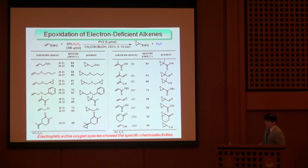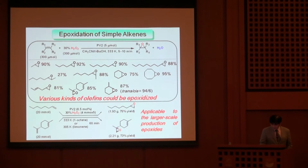This kind of electron-deficient olefins can be converted into the corresponding epoxide in high to moderate yield, as shown here. We also observed specific chemoselectivities like this. The same catalyst shows high catalytic activity for epoxidation of simple olefin, as shown here. You see here, high yield. And the same catalyst can be applicable to larger scale production of epoxide, like this.